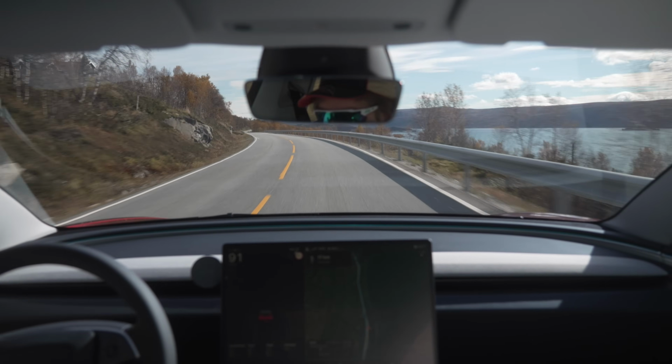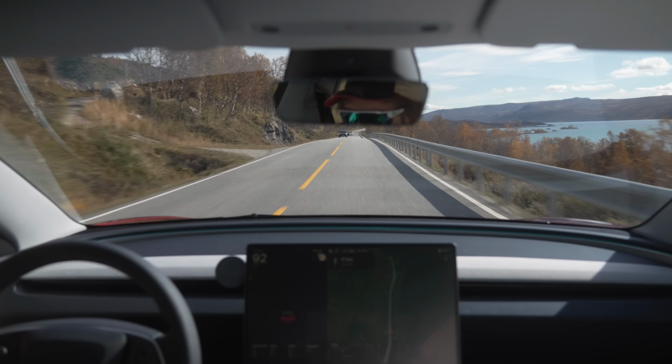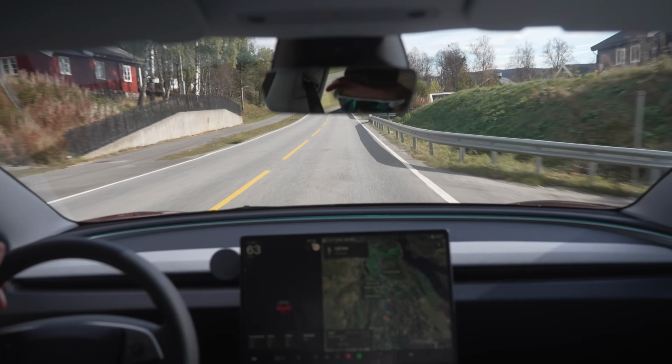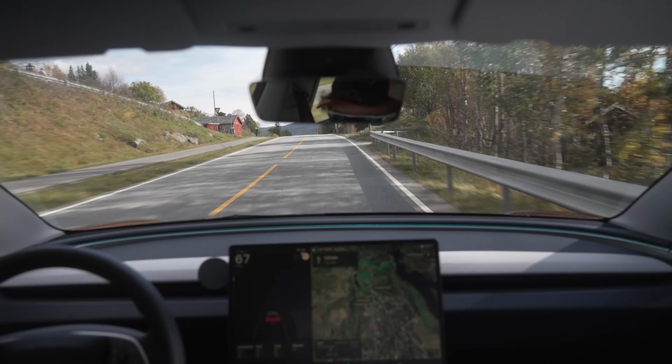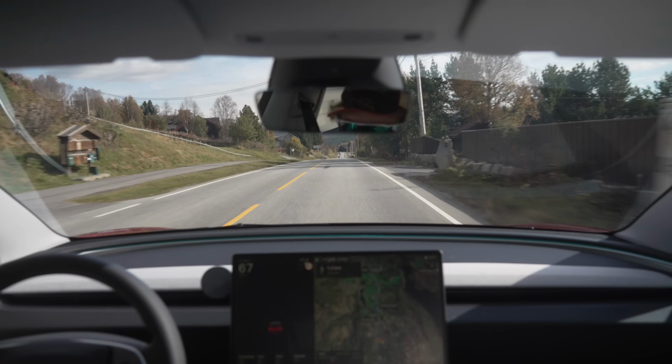And now we are so lucky with the weather. This is not typical autumn weather, and it's so nice to see. Now we are driving through Geilo, and this is kinda the halfway point, or many people regard it as the halfway point between Bergen and Oslo.